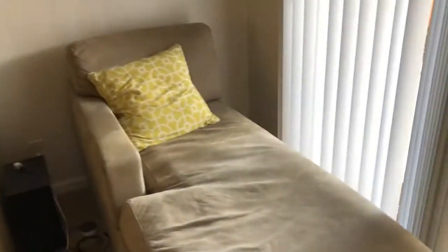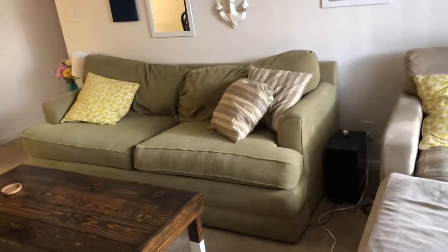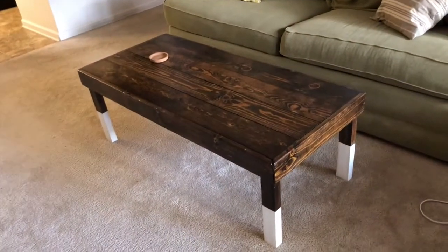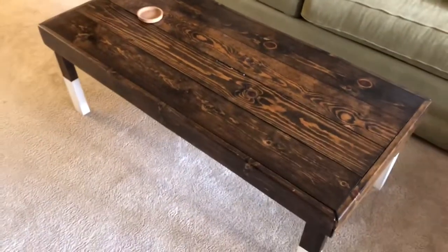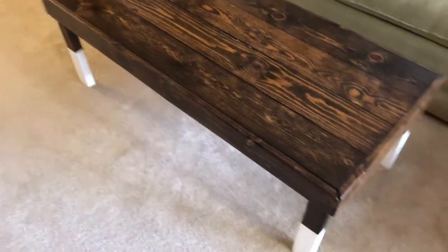And then we have our couch here, or both of our couches. Jordan also brought these into the dorm, as well as the coffee table. It's a really cool coffee table because one of her friends actually made this, and I like the white at the end. So yeah, at the tips, I guess.